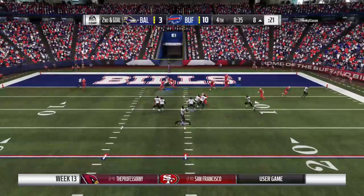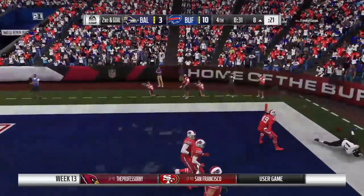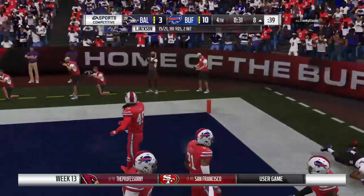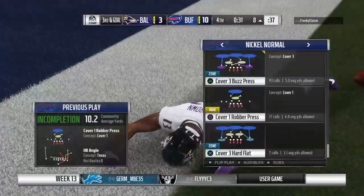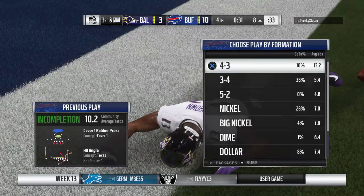He's back to throw. Escaping the pressure right. And incomplete there. A nice hit jars the ball free and brings up 3rd down. 3rd and long coming up.